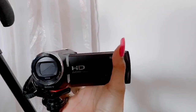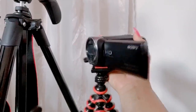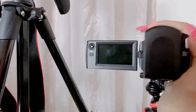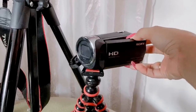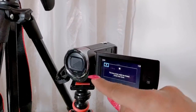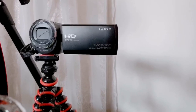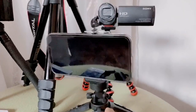camcorder camera, guys. You can hold it like this. You can hold it like that here. Yeah, and it will record. See, you can flip this to that, so you can also watch yourself if you do some selfie. This is a Sony HD Handycam video camera. So another one, I have my latest one.